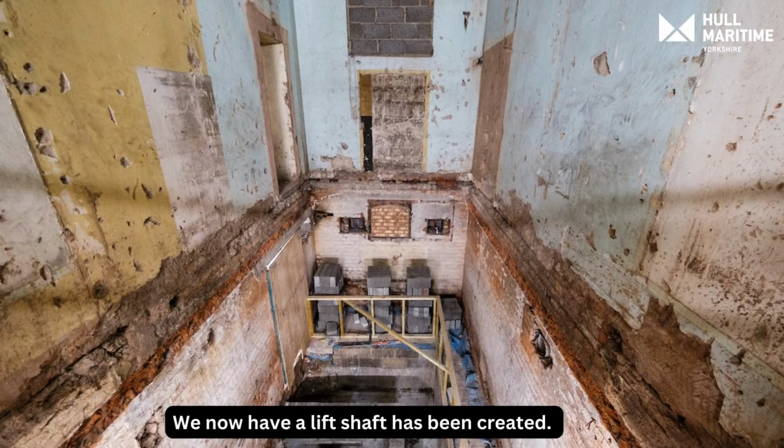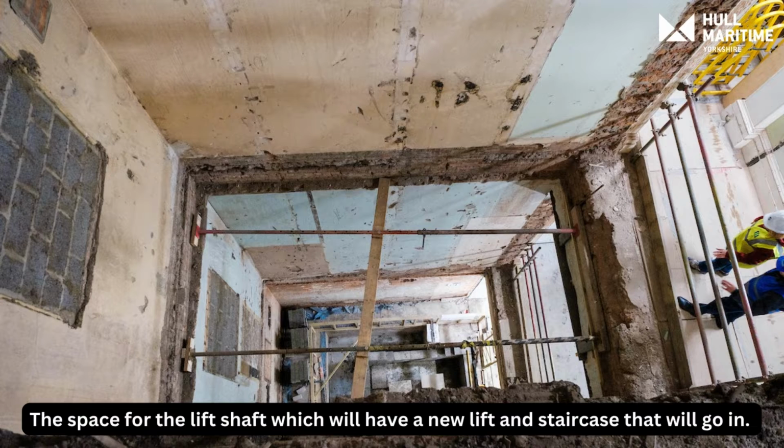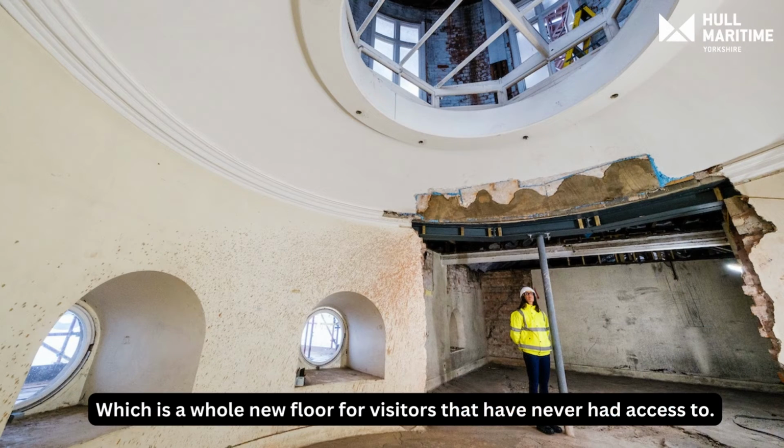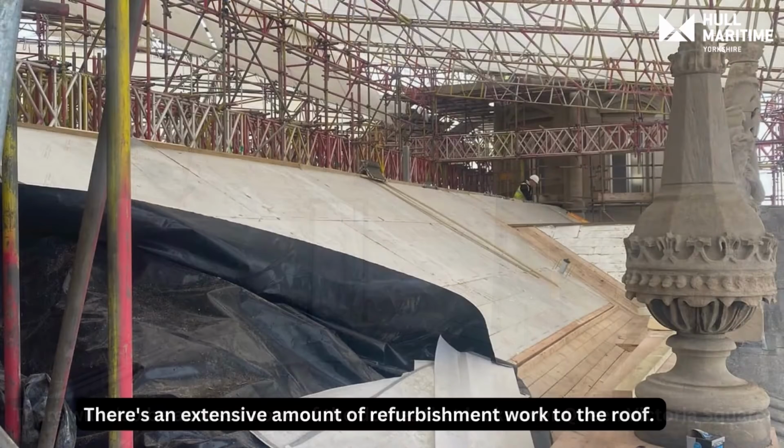And what are the next steps? The next steps are we now have the lift shaft has been created, the space for the lift shaft, which will have a new lift and staircase that will go in. We've created spaces on the second floor, which is a whole new floor for visitors that they've never had access to. So, and on that space is also access to one of the domes, the dome that looks over Queen Victoria Square. And there's an extensive amount of refurbishment work to the roof.